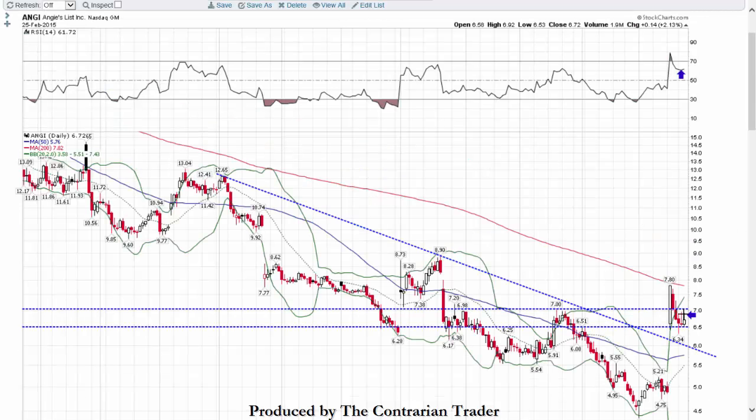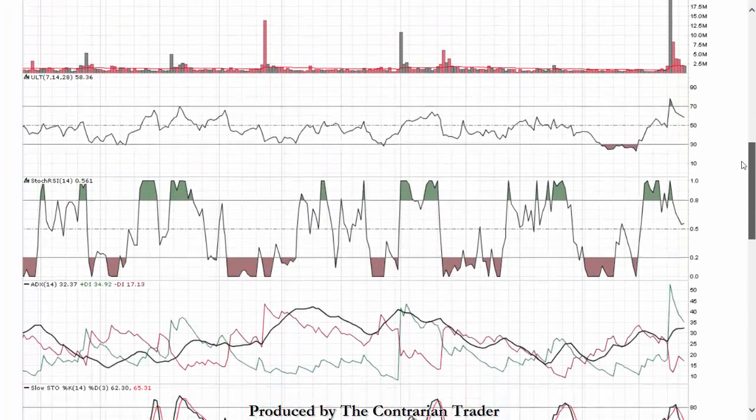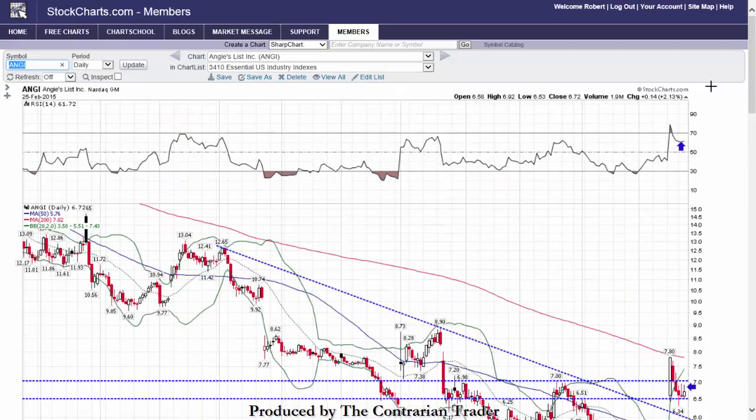Me personally, with this topping action, I would wait until we get a pullback to this lower band, retest this prior resistance level. That would make me ultra bullish on the shares, and then I would look to buy. And folks, many times I do trade the stocks that are submitted on member stock pick requests because my members happen to be very, very intelligent, and they are some very good stock pickers. So we just may trade these shares.